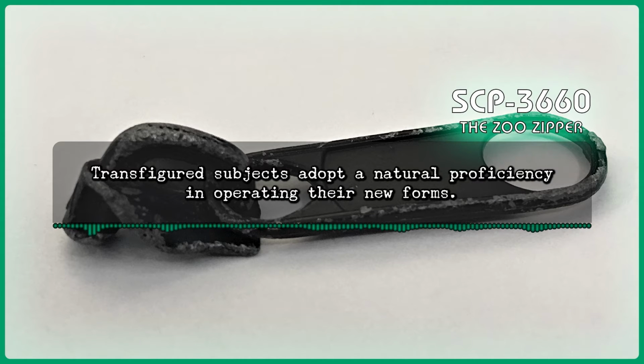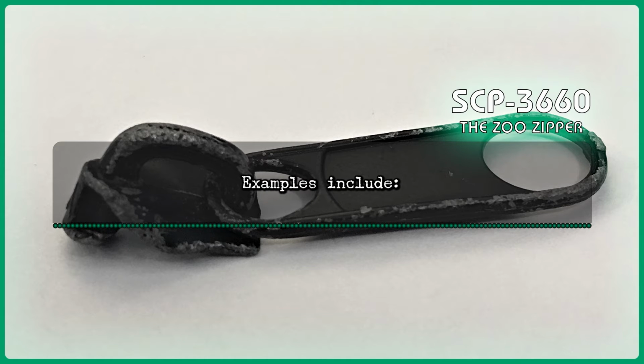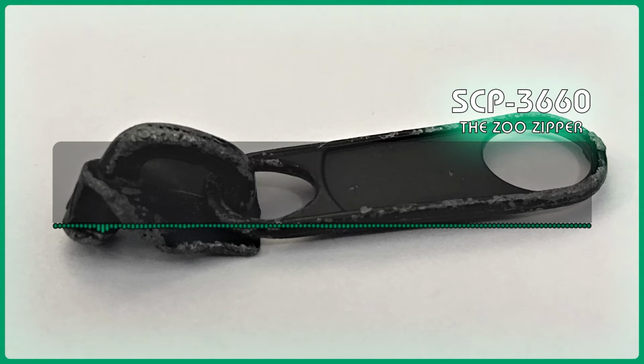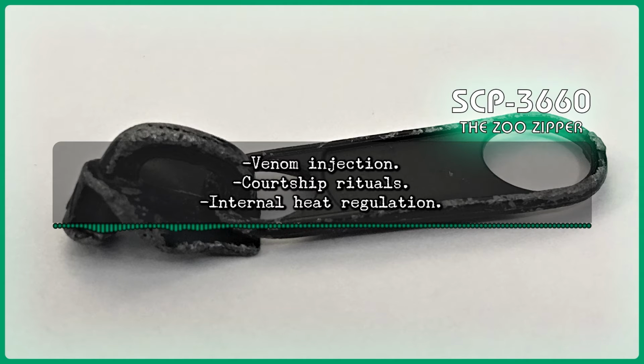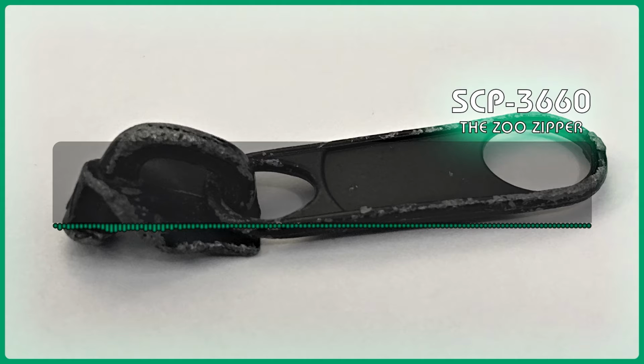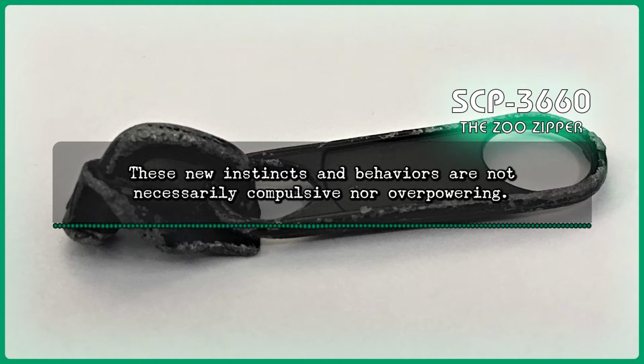Transfigured subjects adopt a natural proficiency in operating their new forms. Examples include fin-propelled locomotion in water, winged flight, prehensile tail manipulation, venom injection, courtship rituals, internal heat regulation. Furthermore, subjects may experience the supplanting of specific, albeit now incompatible aspects of their humanity in order to accommodate species-specific traits. These new instincts and behaviors are not necessarily compulsive nor overpowering.